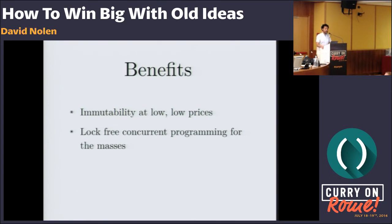Lock-free concurrent programming for the masses. A lot of people don't talk about this, but the average Clojure developer is using the JVM, writing multi-threaded programs, and doing this without locks, and nothing bad is going to happen. And that's really cool. But even if you take immutable data structures and put them in a single-threaded context, this is less obvious, and this is a recent development from about 2 years ago, there are still benefits.